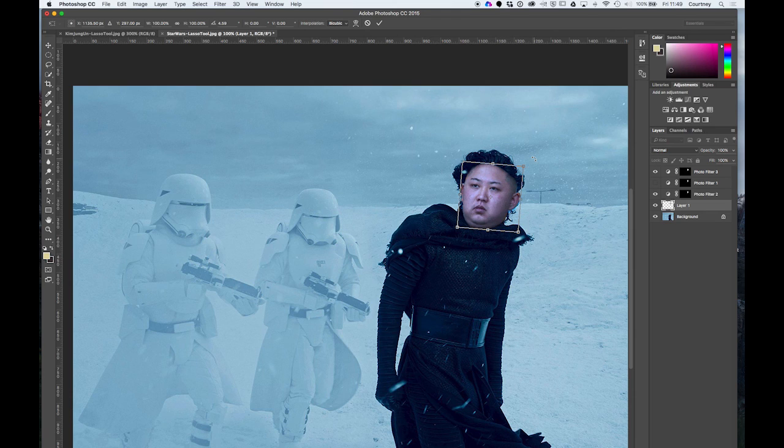How do we get rid of the square? So if I go up to the move tool, show transform, it's just giving you a box so that you can manipulate it easily.